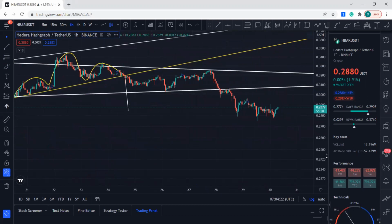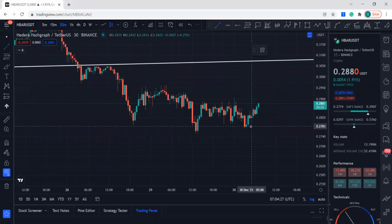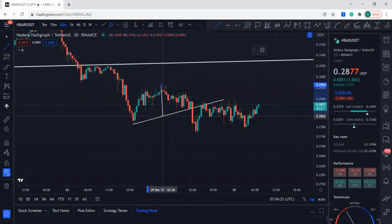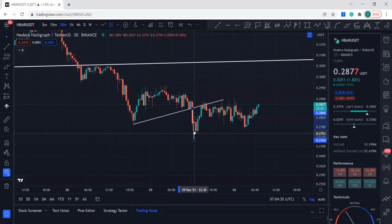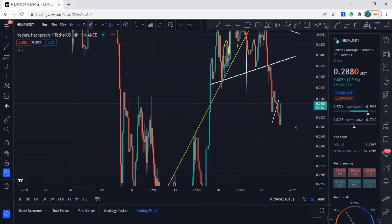It came over here, then created another bearish pattern, okay? You can see it in the 30 minutes time frame. And then this was the neckline. As soon as it broke it, you can clearly see from the head to the bottom, that was your price target, okay? But it didn't get quite to the level, okay? But yeah, overall, what is it doing, okay?